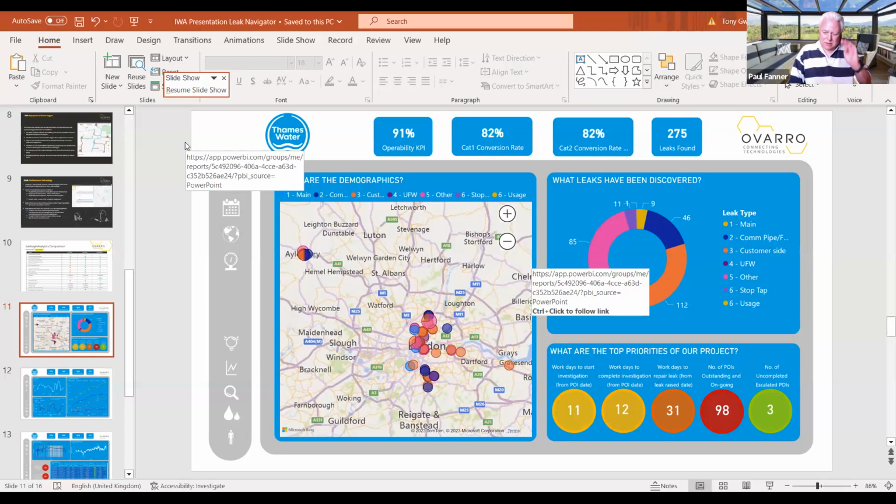But I'm surprised that you claim to be able to correlate over 600 meters when you're deploying the hydrophone loggers on service lines, which are almost certainly MDPE. Is that 600 meters an average over a mix of materials, or can you actually correlate over that distance on the plastic network? Yeah, both, Paul. Have you done any trials to simulate leaks at 300 meters in that and see whether you can pick it up? Yeah, we can pick it up.